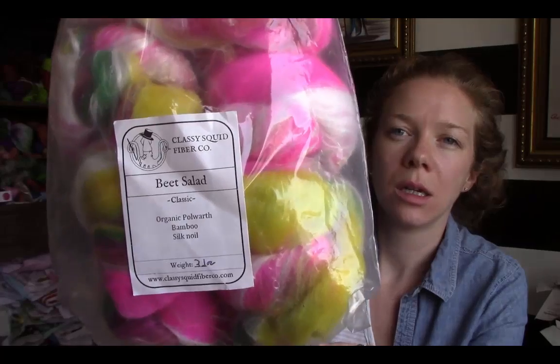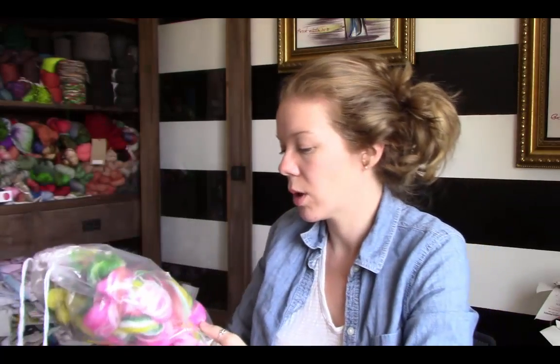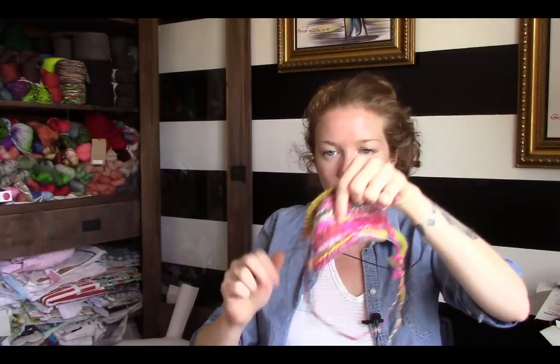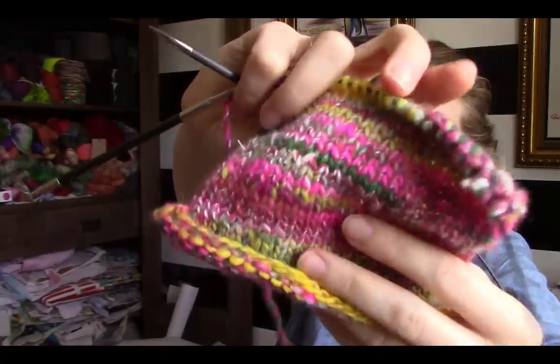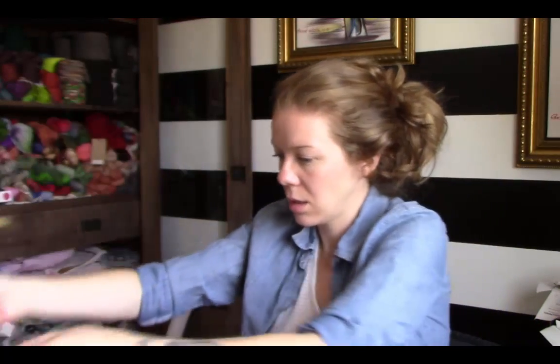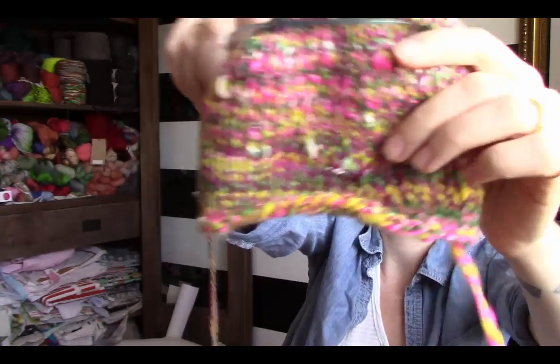Next is the beet salad. So last week I showed beet salad in its mini bat form. And it is organic Polwarth, bamboo and silk noil. And last week I showed my samples because I did a loose spun single ply and a 2-ply. And if you saw on my Instagram, I posted these swatches because I still wasn't sure how I wanted to spin these. So there's the single knit, and then here is the 2-ply knit into a swatch.